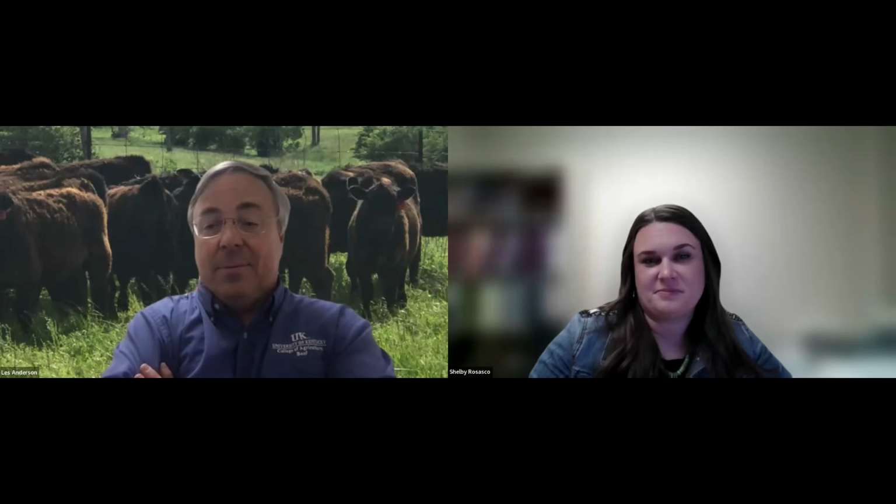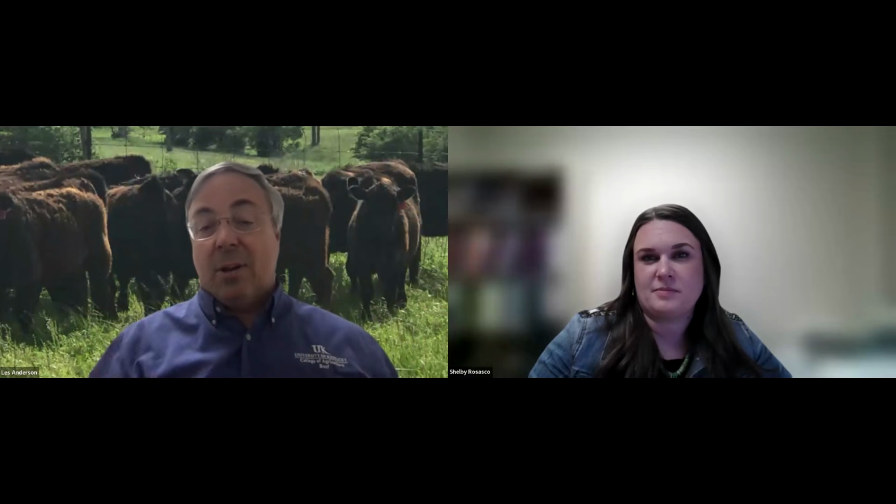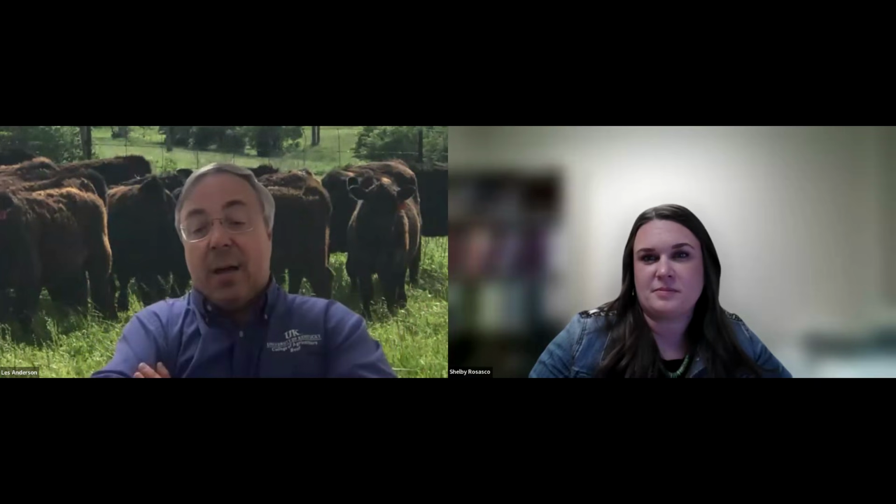It's phenomenal because not only does the bull service several cows, but you've got the male present. And Dr. Kinder, if you're still on, he did a lot of this male work way back in the 80s. The bull's presence will help stimulate a tighter, stronger estrus. And so you're going to get a really strong estrus response.